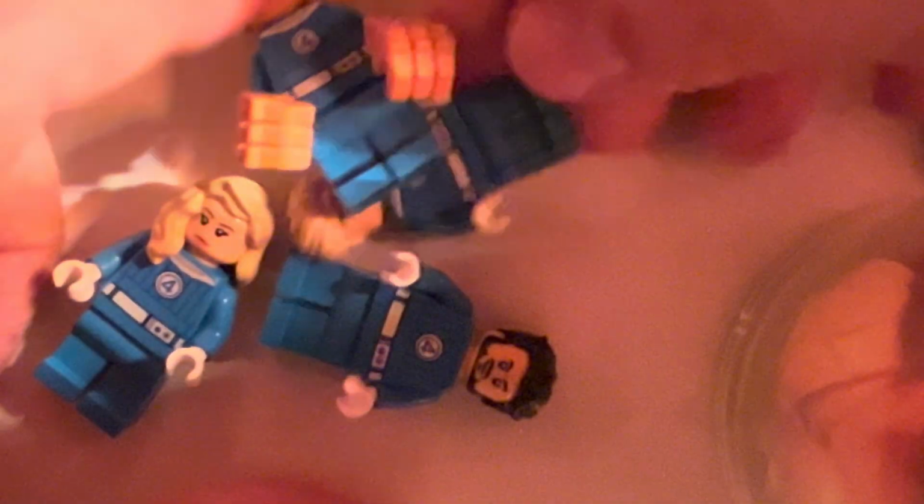They're perfect for her. So she's not too tiny and she's not too tall. I really like this. It was a great idea on Lego's part, so I was very happy to get that. Also got these 4 figures. They're pretty fantastic. Fantastic Four.